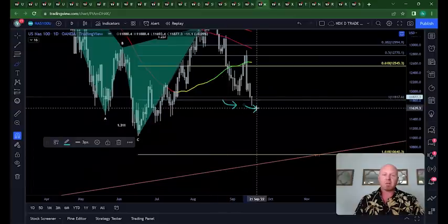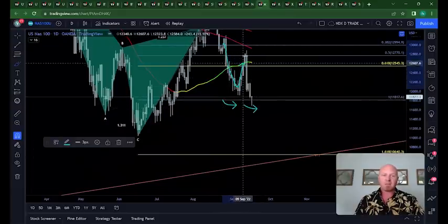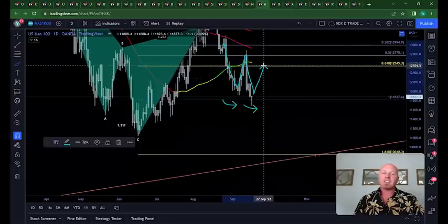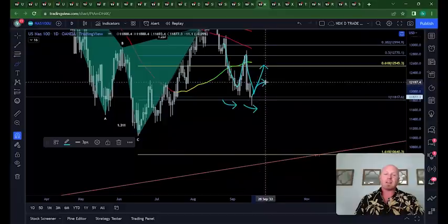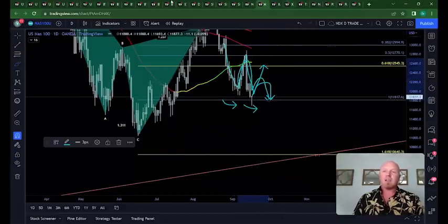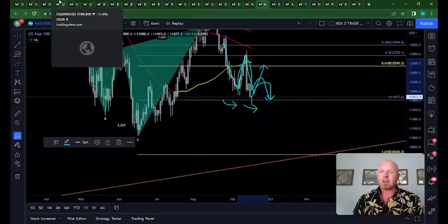You're putting in a double bottom potential here, okay? You see that W pattern? You're putting in a double bottom, but that doesn't matter. You have to have velocity to get the price to move back up, okay? If you don't get the price to move back up, you end up just rolling over, making a double top type structure over and over again in these marketplaces.